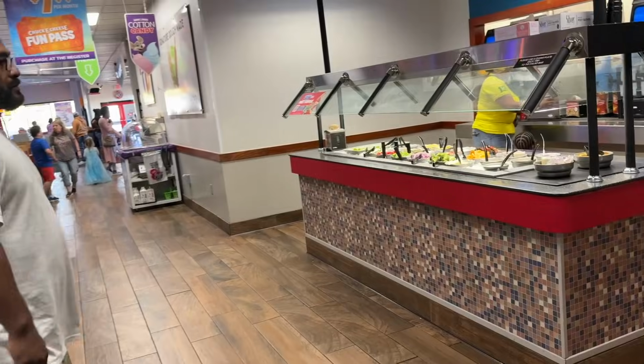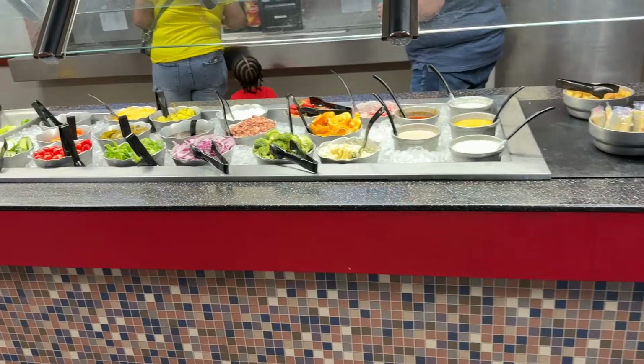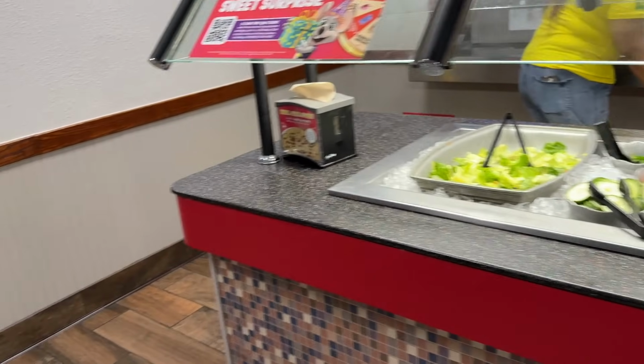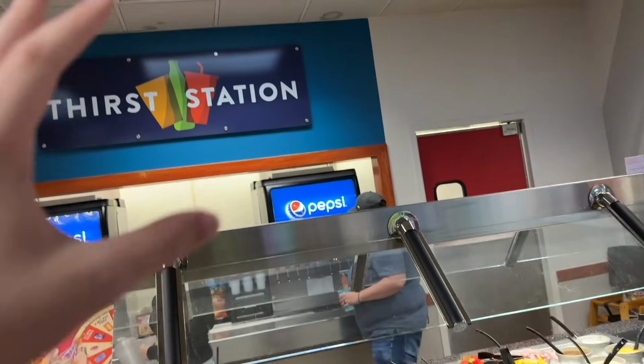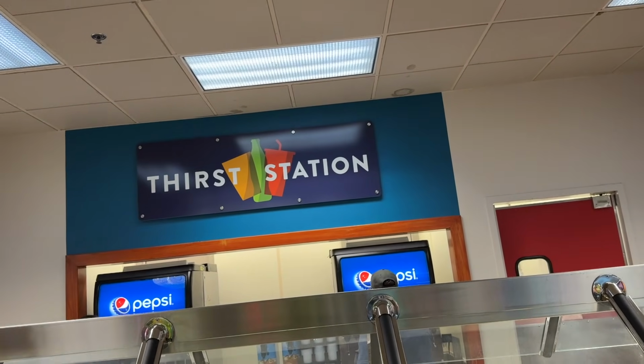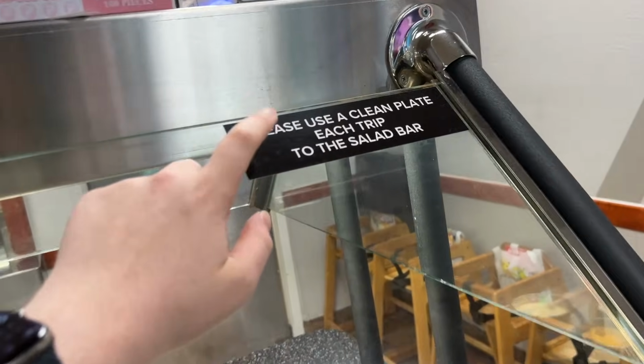Coming on out of the restrooms hallway, right here we have the salad bar area. They have the new wood floors here. Now this layout here kind of reminds me of the Chuck E. Cheese in Dearborn, Michigan, which is another Michigan location that also used to be a ShowBiz. They have the salad bar here right in front of their Pepsi machines, old font third station sign up there. They also have the new 2.0 stickers here on their salad bar.